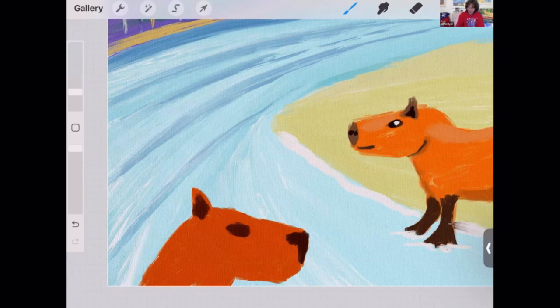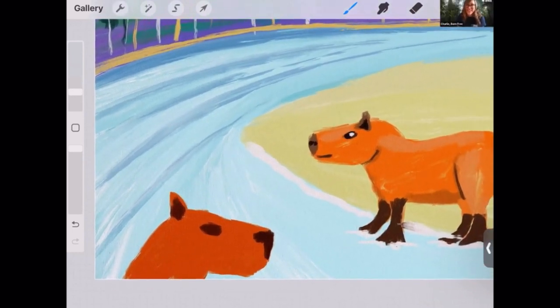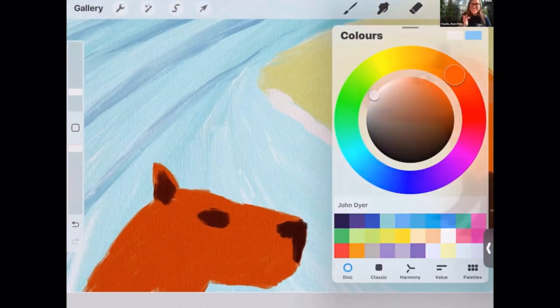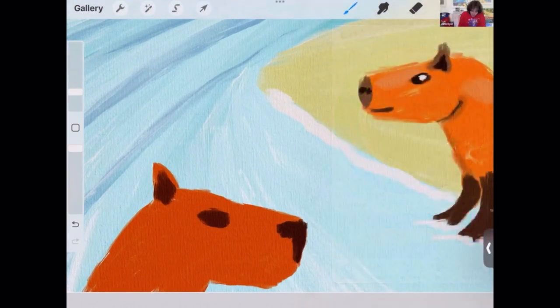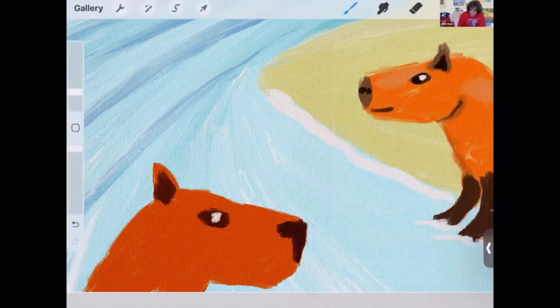Especially if you're an outdoor painter, if you love wildlife, just be prepared for anything. I think that's what we've learned from this. And if it doesn't work out, it doesn't matter. You can always take it back to the studio and continue. But yeah, just be prepared for anything.